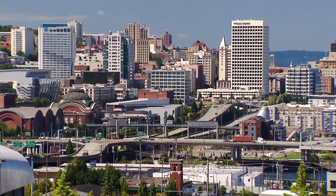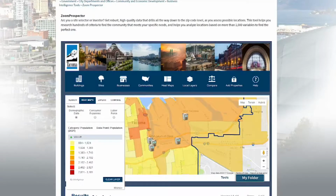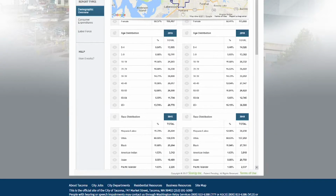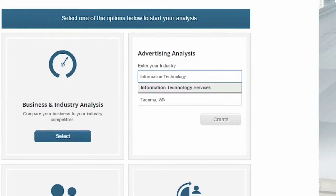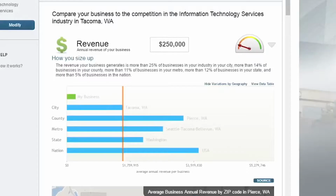As part of its continued efforts to drive economic growth in Tacoma, the city has added 2 new business intelligence tools on its Community and Economic Development Department web pages, Zoom Prospector and Size Up. Both tools are an exciting addition to our city's webpage, and they will supplement the great service that we already offer and provide here with our city staff, along with enhancing our overall web presence. Zoom Prospector caters to the needs of site selectors and investors, while Size Up helps business owners and aspiring entrepreneurs. The tools are available online.